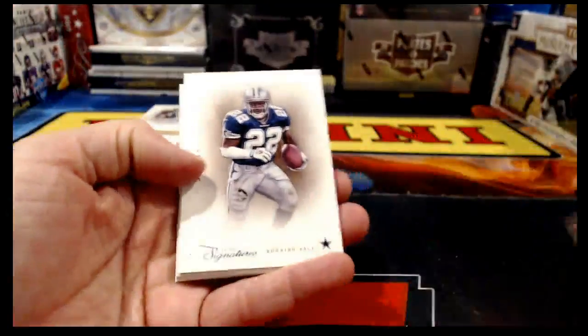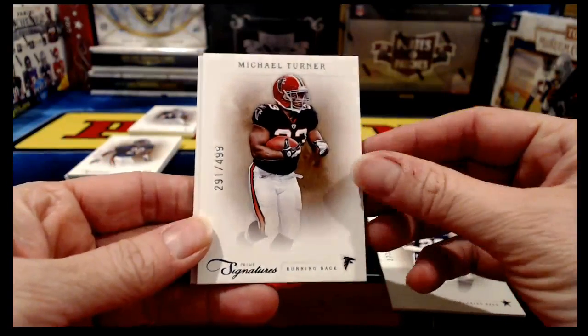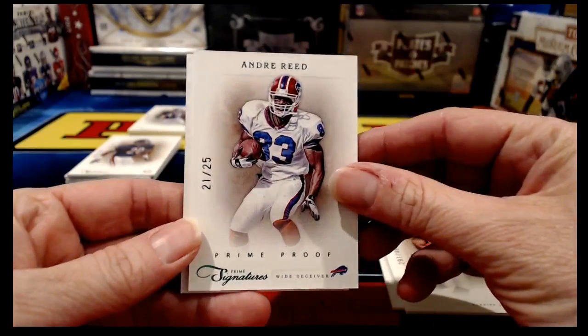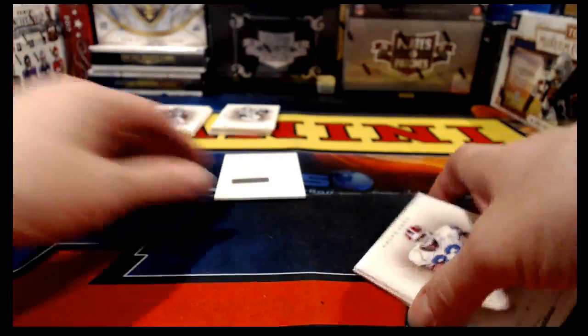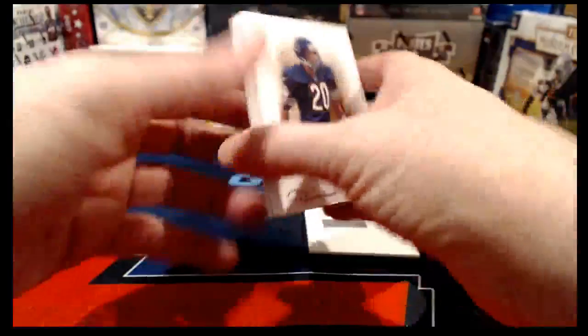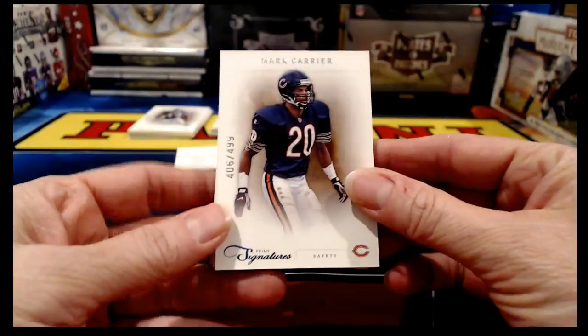Out of pack 2, Emmitt Smith to $499 for the Cowboys. Michael Turner to $499 for the Falcons. Andre Reed to $25 for the Bills. And a redemption. Yeah, it figures, doesn't it? Well, at least I warned you. I figured, we hardly ever get through a half case of this without finding a few redemptions. We'll take a look at that in a minute when we get to the end here.